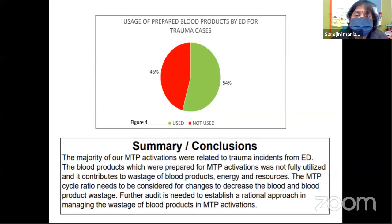The usage of prepared blood products by ED for trauma cases, a total of 56 cases, was 54%. The product that we prepared was used up. Another 46% of the product was not utilized. The conclusion was that the blood products prepared for MTP activation were not fully utilized, and it contributes to wastage of blood products, energy, and resources. So the MTP cycle ratio needs to be considered for changes to decrease blood and blood product wastage.